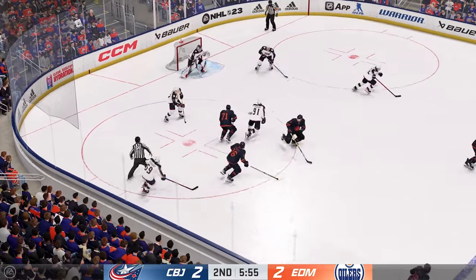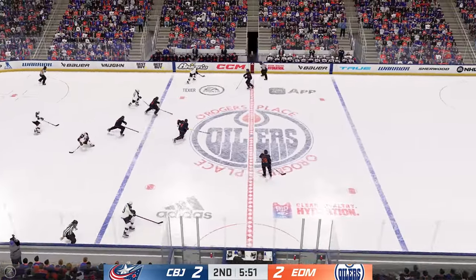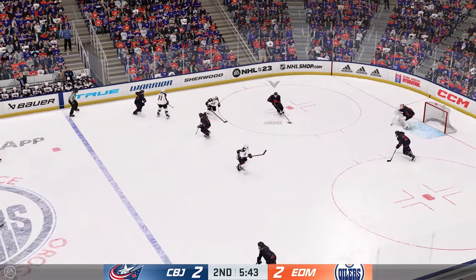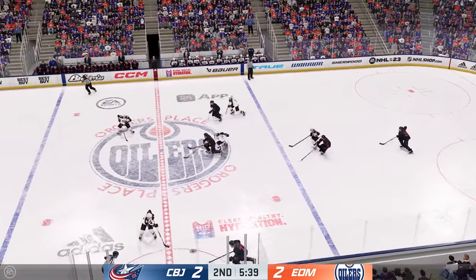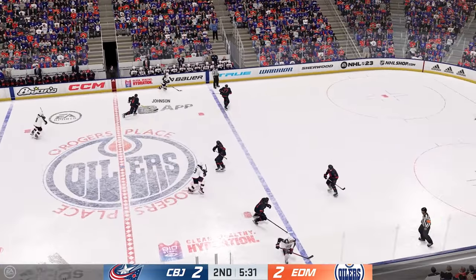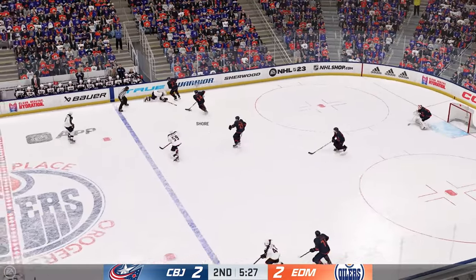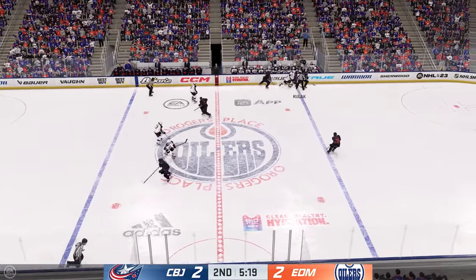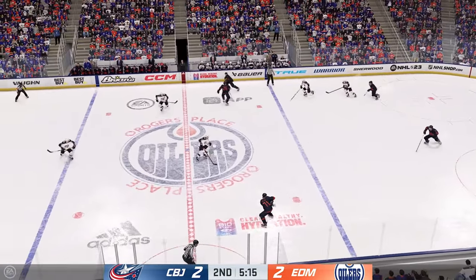The Blue Jackets get a hold of the puck in their own end. Now he takes it over the line. Edmonton's got possession of the puck. Couldn't complete the play. Into the middle of the neutral zone. Edmonton's got control of it now from their own end. The Oilers gain control of the puck.